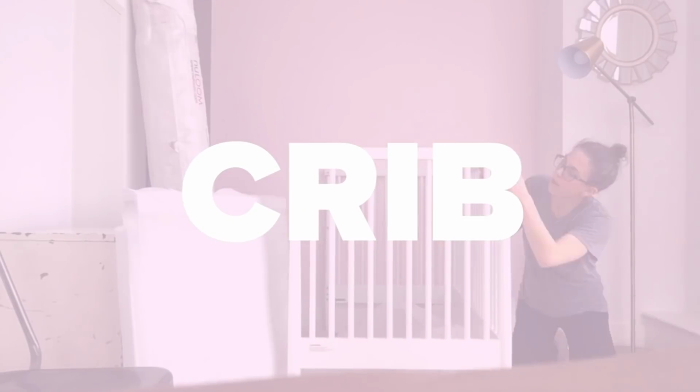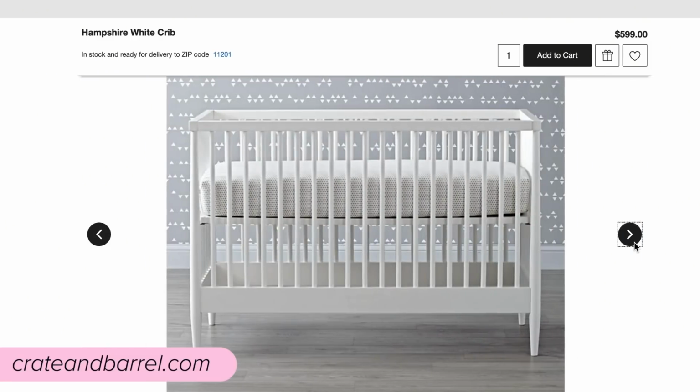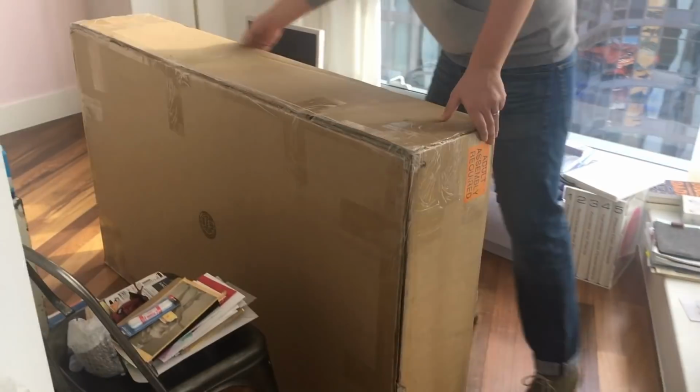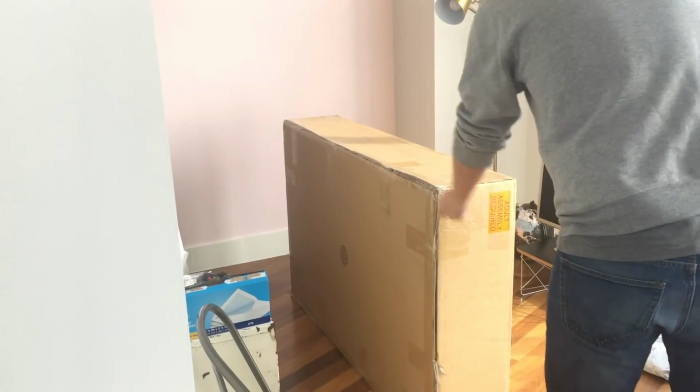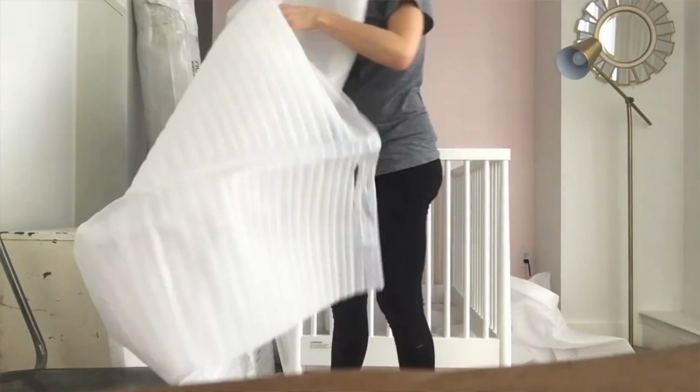Looks good, right? For the crib, I love how this one looks from Crate & Barrel. It was really easy to put together and it converts into a toddler bed. The instructions on the crib say to make it with another person, but when it arrived, I was way too excited, so I just threw it all together myself. Honestly, I think I finished in an hour, and I think I did a good job. Somebody's crib is all done.